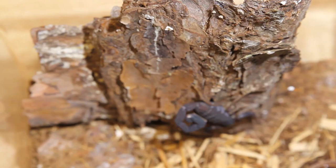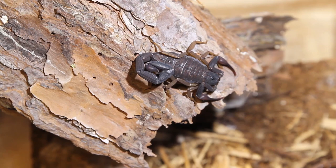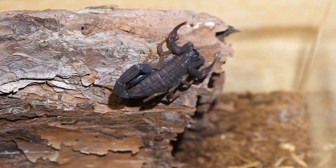If you watch the Tarantula Collective, you'll see that Richard just had some that he got, and one of them was gravid, and she produced a bunch of babies for him. Congratulations, Richard. And for whatever reason, I can't seem to get my scorpions to eat for me on cue. They always do it in their own time.